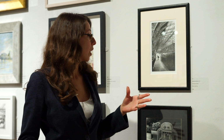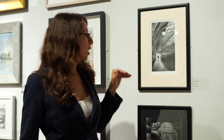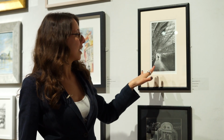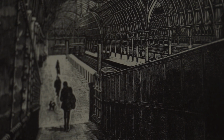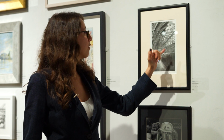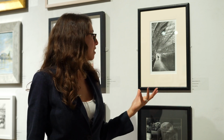A very eye-catching piece here, and a prize winner by SGFA member Rebecca Coleman. This beautiful wood engraving of Paddington Station, so well known by Londoners like myself. The intricacy and the detail here is phenomenal. We are led down the walkway into the belly of the station with the use of stark contrast. There's delicate line work here, crisscrossing, creating a real contrast and depth. And then above, the classic steel arches, done with such incredible fine handling of the line work. It really is a beautiful piece.